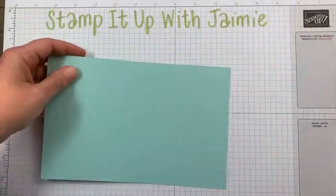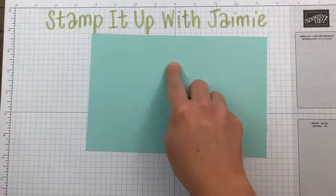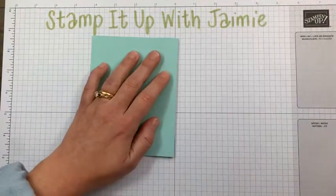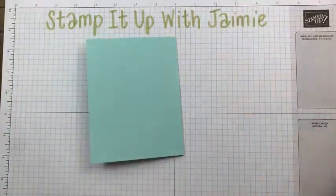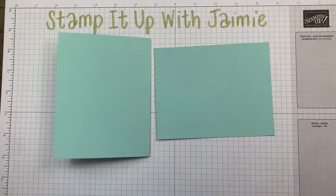My card here is starting off with Pool Party. It is 5.5 by 8.5, scored at 4.25 down the middle. Look at this, folks. I have my bone folder. I'm telling you, having a second bone folder has made an incredible difference. If you caught any of my previous lives, you'll see that I'm always losing my bone folder and can never find it.